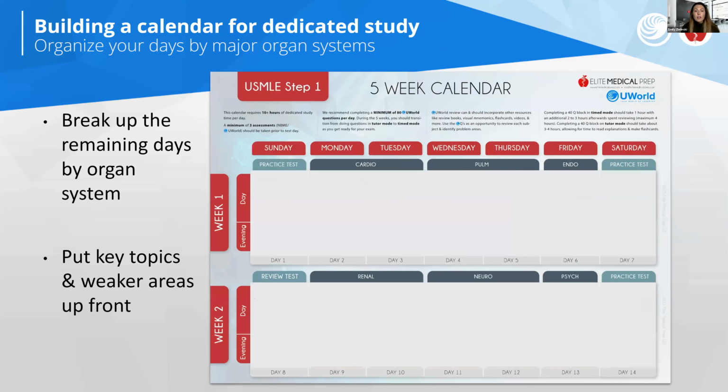And then once you have your baseline practice test, your final USMLE test date, and then your other practice exam dates input in the calendar, you can work to fill in the remaining days. And we recommend doing this by breaking things down by organ system. So you'll see on the calendar to the right, we've allotted the first Monday and Tuesday to a cardiovascular specific focus, Wednesday, Thursday to pulm, Friday to endocrine, and so on and so forth.